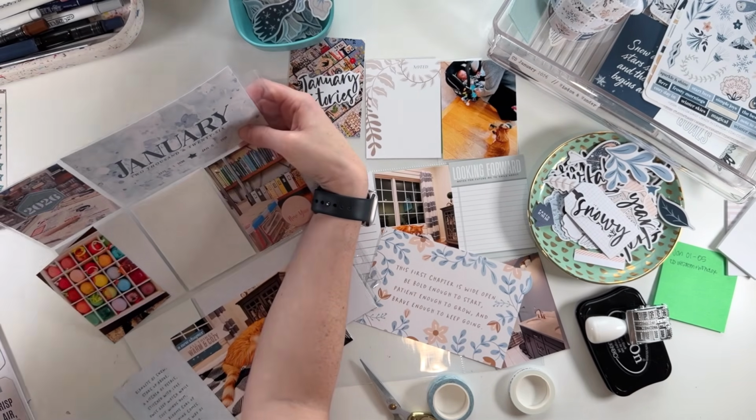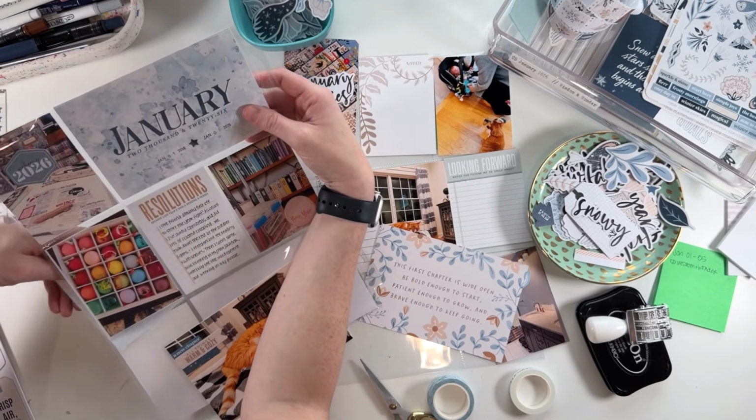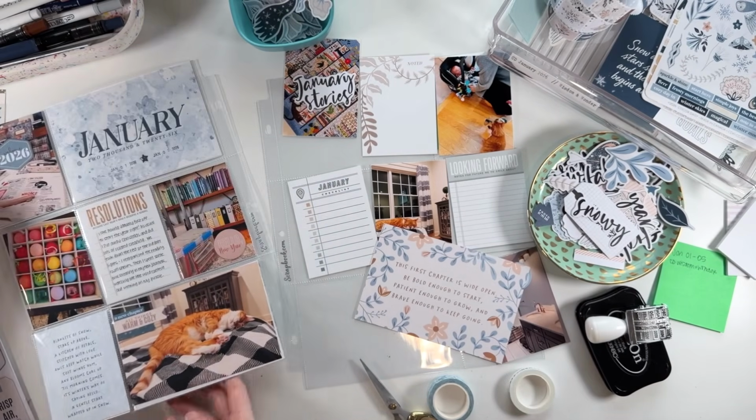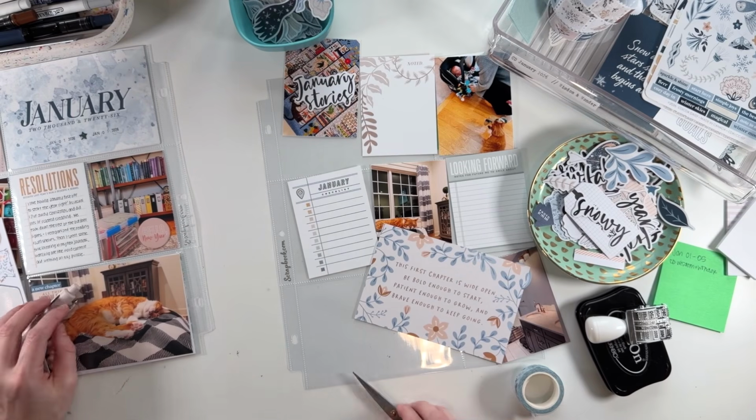I put my December daily albums out during the month of December, and I rotate them with my Week in the Life albums. So I had put the December daily ones back in their bin and brought out the Week in the Life ones again. That finished up that left-hand side.